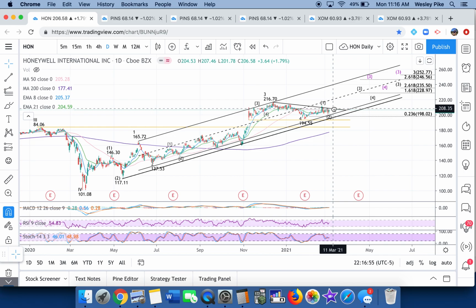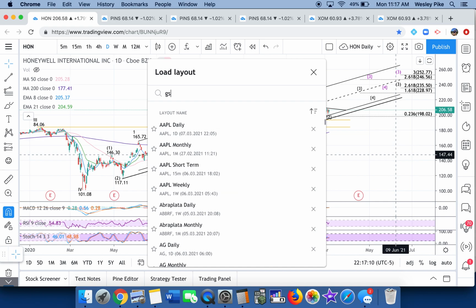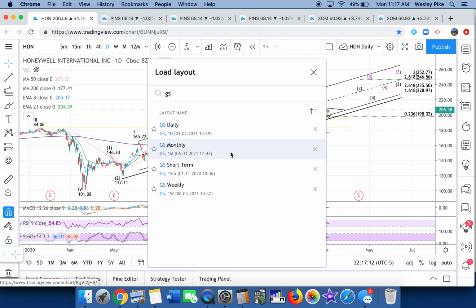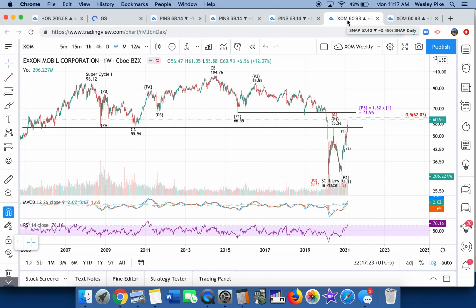I want to point out to you, because of what we've seen in industrials and financials and things outside of that, just how strong a name like that would be. And what I just realized was I need to open this up. Speaking of financials, I wanted to show you Goldman Sachs. So let me make sure that I can fire this up and get this to load quickly. While that's loading, let me move into Exxon Mobil, because this one is fired up and ready.